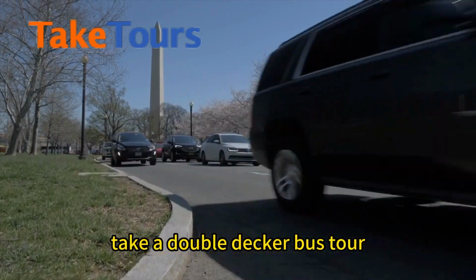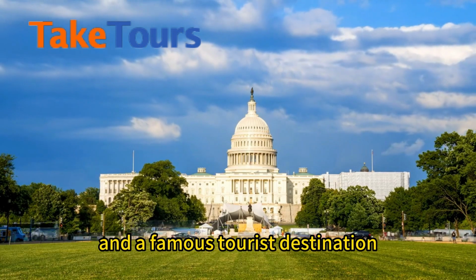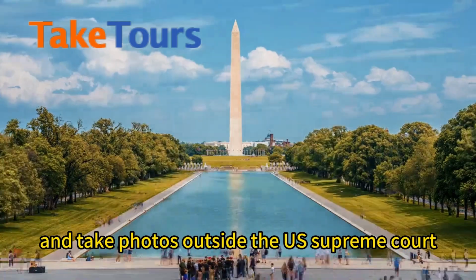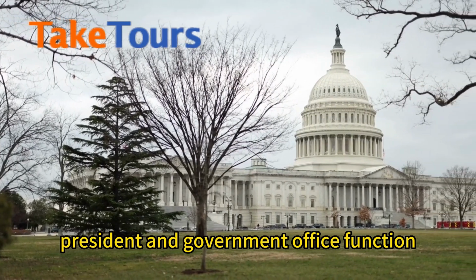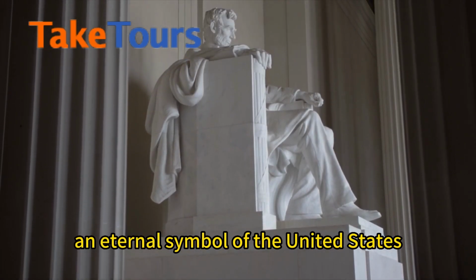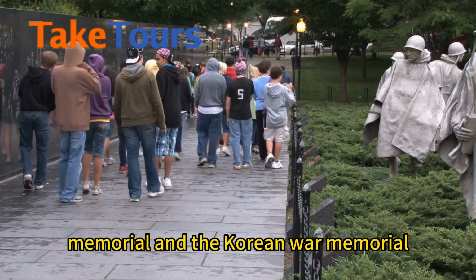In the afternoon, take a double-decker bus tour of downtown Washington, D.C., the political center of the United States and a famous tourist destination. You will visit the world's largest library and take photos outside the U.S. Supreme Court. Then, visit the famous sites where the U.S. President and government offices function, such as the White House and the Lincoln Memorial, which is considered an eternal symbol of the United States and the city of Washington. Finally, tour the Vietnam War Memorial and the Korean War Memorial.